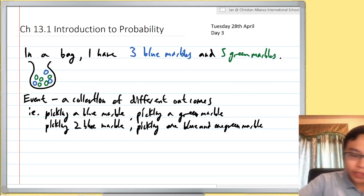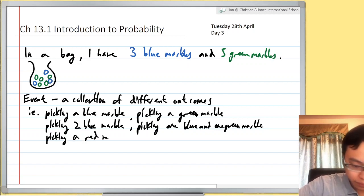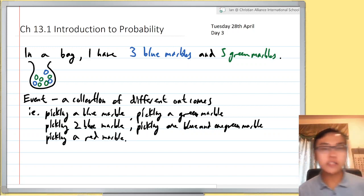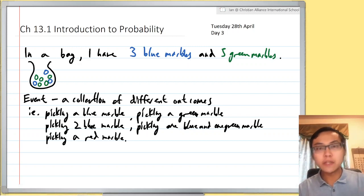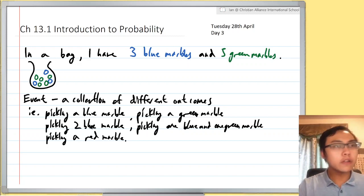I can even go ahead and say something that sounds very ridiculous. Picking a red marble. That is also an event. Actually, it is an event, but whether it happens or not depends on the situation as well. Maybe in a different bag, I have red marbles, but in this bag, I don't have any red marbles, right? And so these are called events.